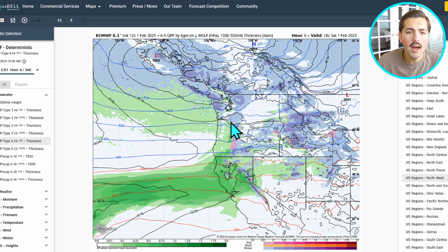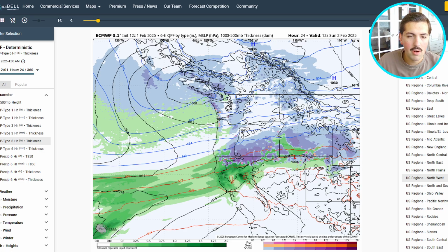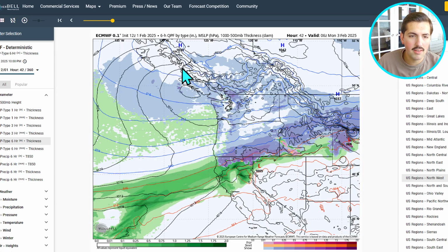Now looking at the West Coast, California, Oregon, Washington, British Columbia, this is 6-hour precipitation type in inches. This is snow, blues, greens, rain. Some of these greens might be mixing into Western Washington and Southwest British Columbia, but a lot of this is likely to be snow today as temperatures are very chilly aloft. So you can see lots of shower activity today continuing all the way into Sunday as this low pressure system spins and keeps bringing moisture and cold temperatures over the area.